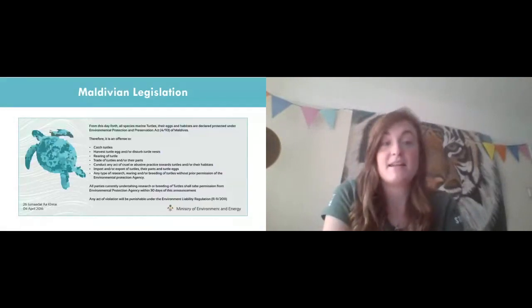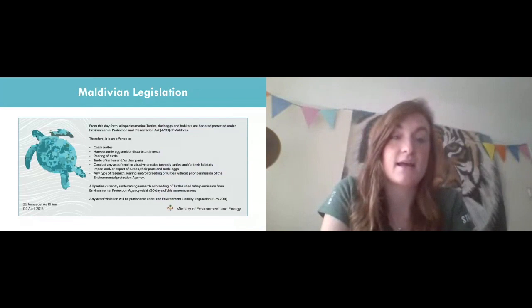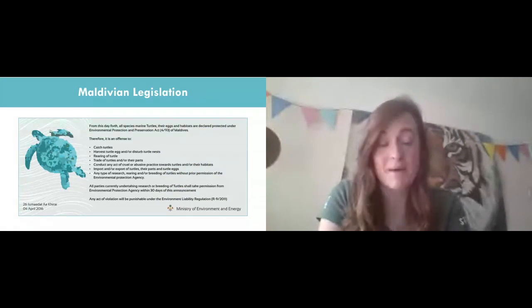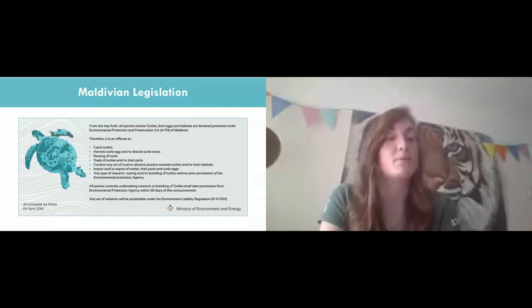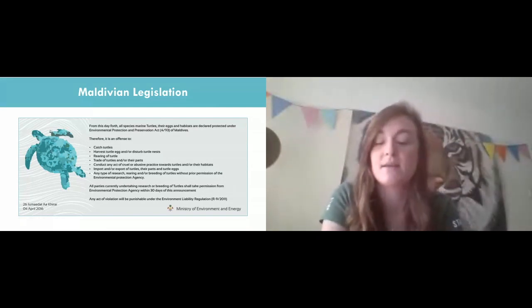So a bit about the Maldivian legislation. We actually have a big project working in Maldives to protect the turtles there. The turtles are protected under Maldivian law, and it's illegal to hunt them, either the eggs or the adult turtles, or take them for pets or trade them in any way. But unfortunately, this does still happen. It's something we're really working as a charity to increase education. It's absolutely amazing to have a law to protect wildlife, but it's also really important to try and change the way people view these animals, so people understand why we should be protecting them and not poaching them.